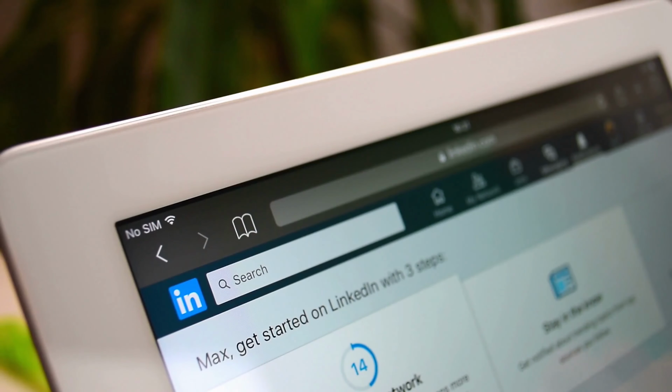When I'm reviewing resumes of candidates that have applied to open roles, it always surprises me when a candidate doesn't put their LinkedIn URL directly on their resume. I always love it when a candidate puts their LinkedIn URL in an easy place that I can find it, click it, and it'll take me directly to their LinkedIn profile.